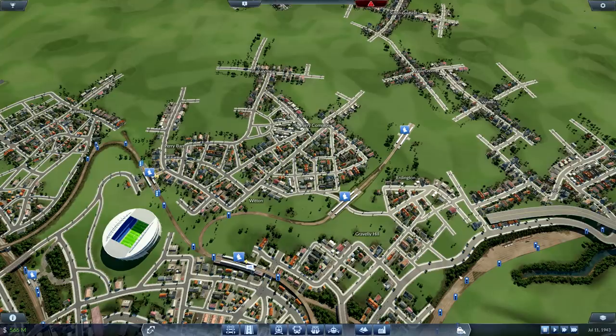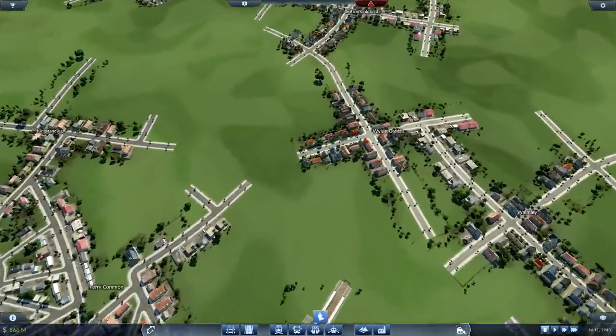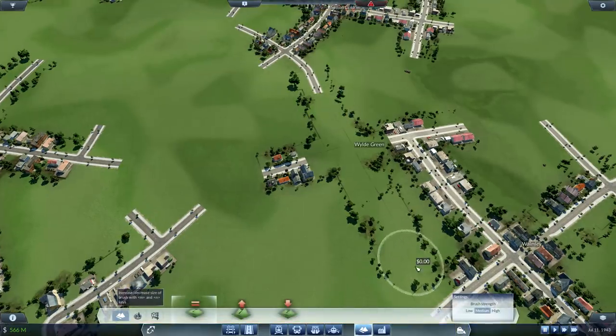Although, no, I don't mind it, to be honest. I think we get the gist of it. Now, wild green. Are we going to get this in? I hope so. Wild green's kind of raised up a little bit. So we're going to do similar to what we did before, but we're going to raise you up a touch.